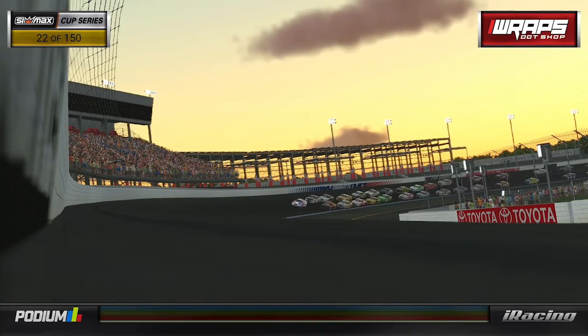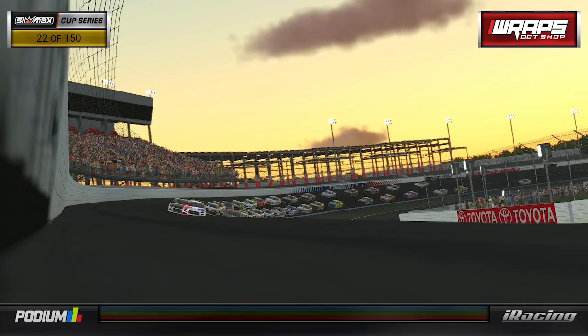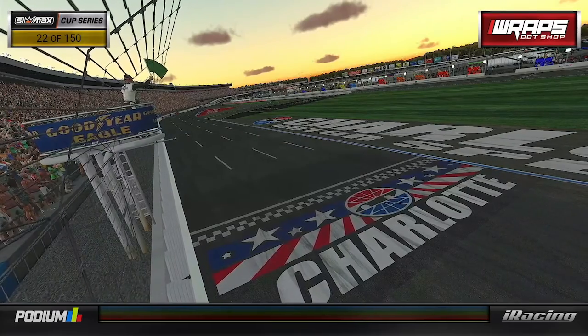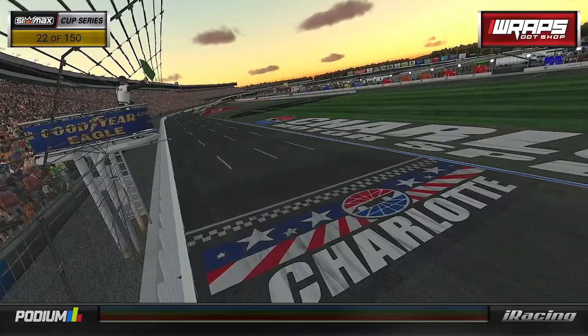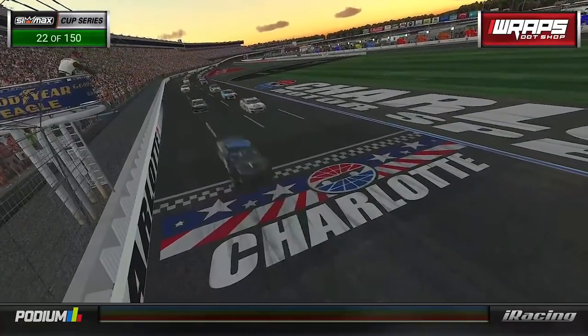Ross Harlow and Ray Rogers to lead the field back to the green flag. There will be just 17 laps remaining here in stage number 1. Trying to pick up some stage points. 2 races to go into the playoffs. Harlow back on the loud pedal. Ray Rogers follows him behind. Everyone else scatters real quick for position.